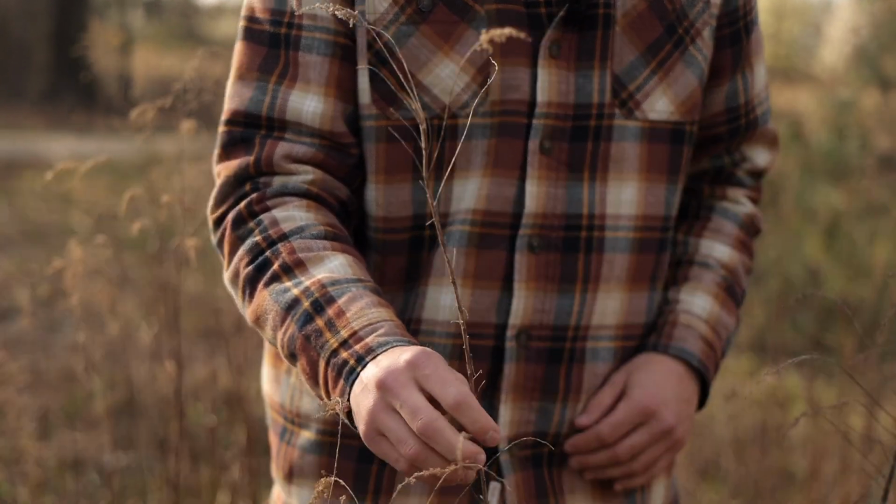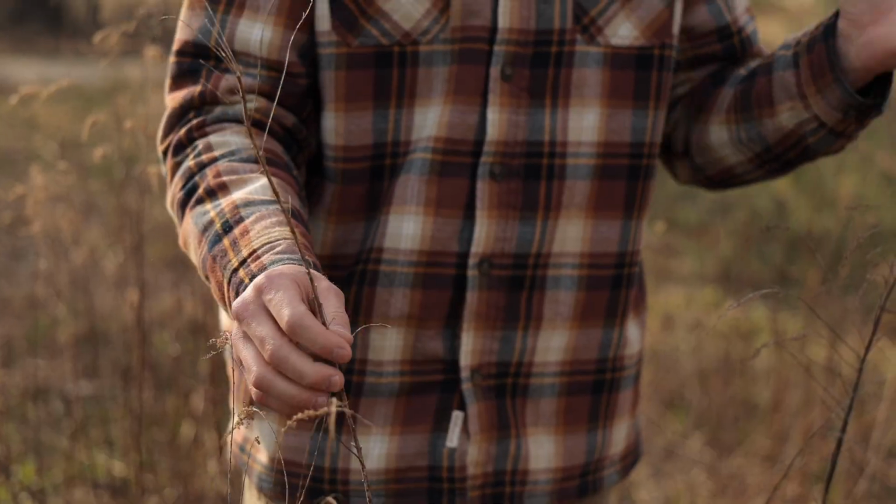It's also a good early successional species. It's just pretty common, pretty prolific. It's throughout the seed bank everywhere in the Midwest.